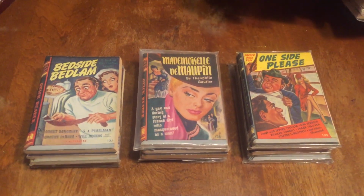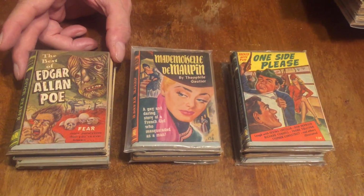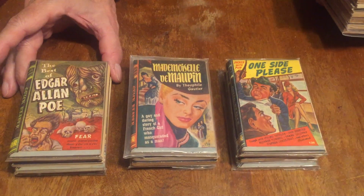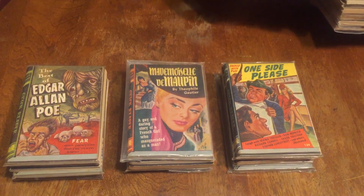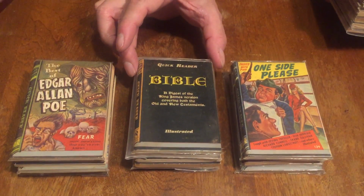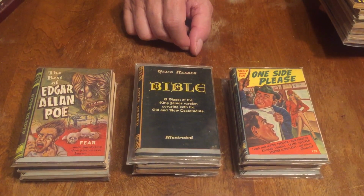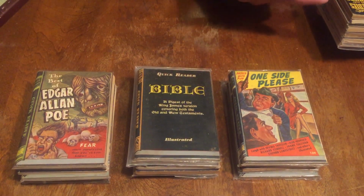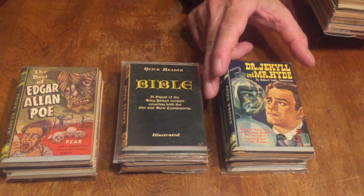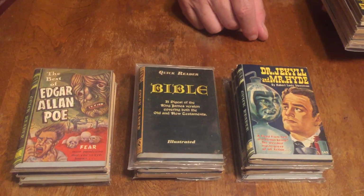Number 140, this is a tough one. The Best of Edgar Allan Poe by Edgar Allan Poe, and great cover art, really just delightfully gruesome, really nice. Number 141 is the Bible. Interesting that they had the Bible in this series, but it's a key book, and they didn't have to pay royalties. Number 142 is another classic by Robert Louis Stevenson, horror, Dr. Jekyll and Mr. Hyde. Really nice cover art on that, and the Poe, boy, that's nice horror.